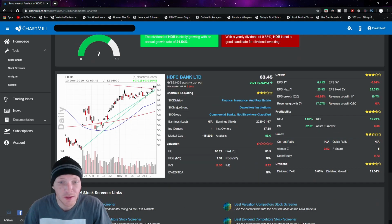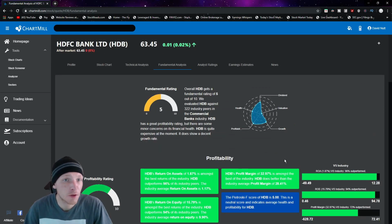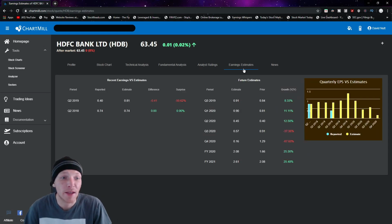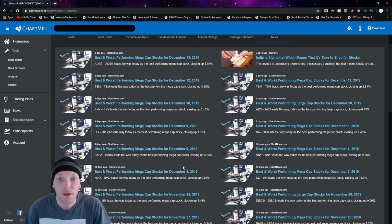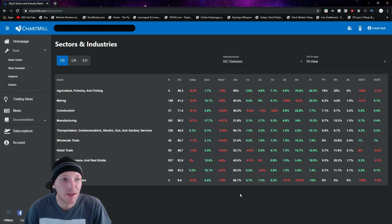Look at all this stuff that they have available to you for pretty much absolutely free. Just another tool that we can put in our pockets as traders and investors in the stock market. It's good to know about all this free stuff that's out there. And then the next option they have is the analysis rating. And then they have earning estimates, followed by news. The last section that we're going to go over is the stock sectors.